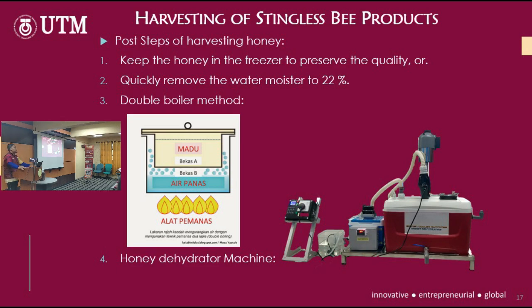One of the challenges of stingless bee honey is that the water content is high. When the bee collects honey, they keep it in the pot, and when the pot is closed, the honey is safely contained. But after 40 days, one of the points is that we only harvest every 40 days. Why?